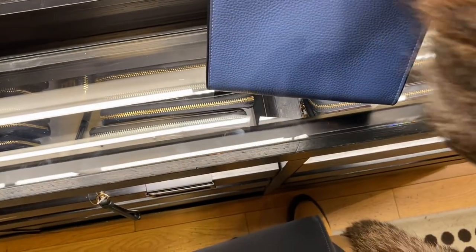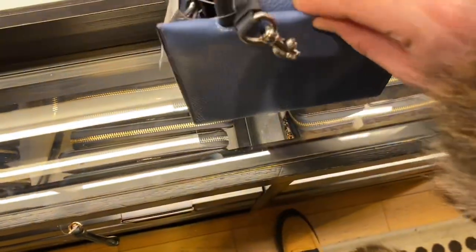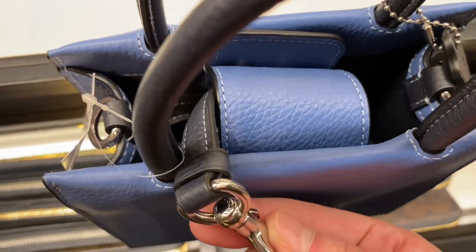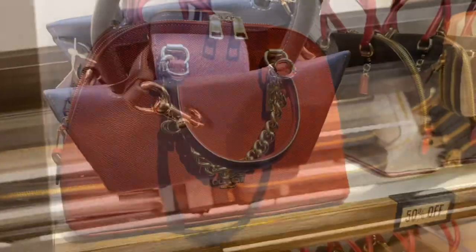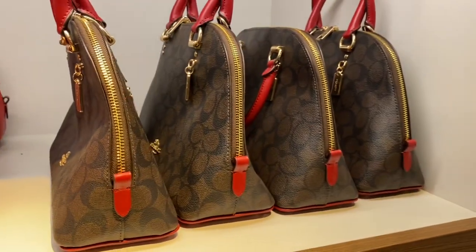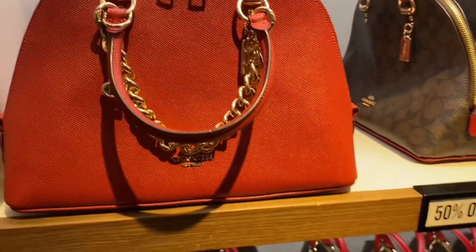So it's kind of like, do you get the smaller bag with better leather? Or do you get a bag that still has good leather, but it's larger? I don't know, it's up to you, you know? That's what I like about Coach. They give you really good options.